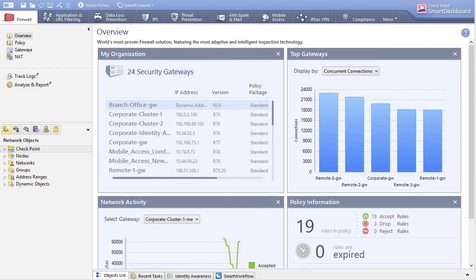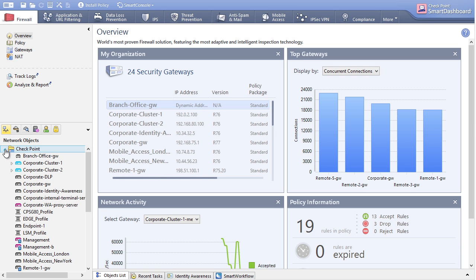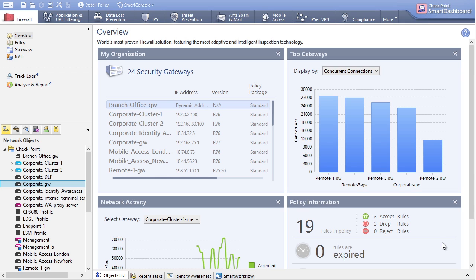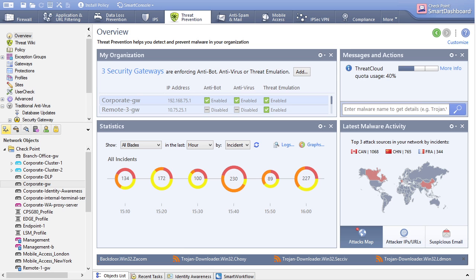So with R77, if we have those software licenses to enable them, we'd simply go to the firewalls we want to deploy them on. For example, we have a corporate gateway here in this demo mode, and make sure that we check this box that says I want to enable threat emulation, that software blade. So once our firewalls are enabled for that feature, to manage our policy, we'd go up to Threat Prevention, select that. So here's the overview page for threat prevention.